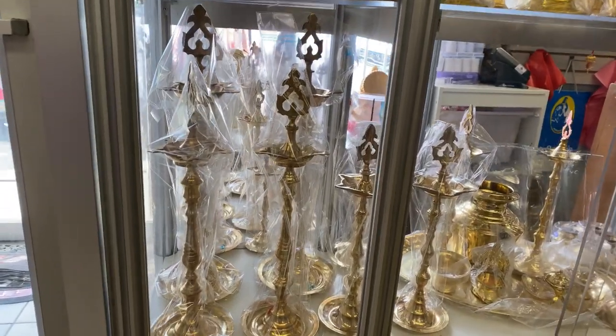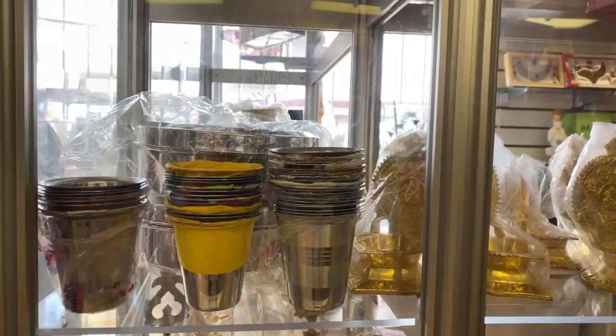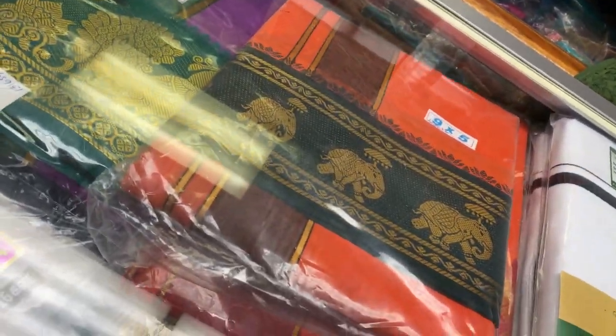They have nelavalakka here. Steel glass, one of my favorite things. I think these are munda. They have like trendy munda with Anna on it.